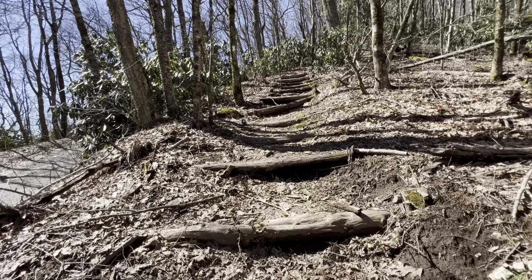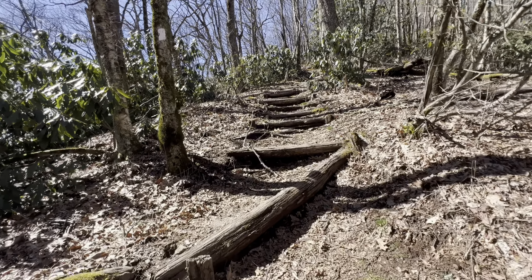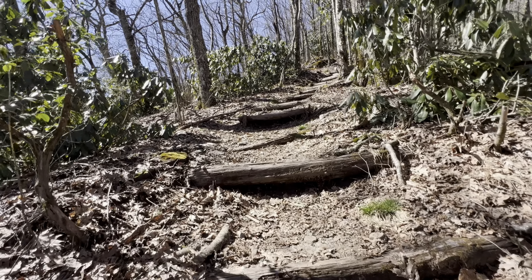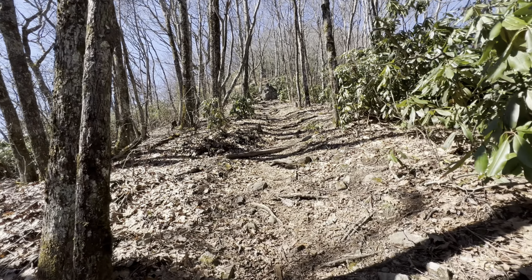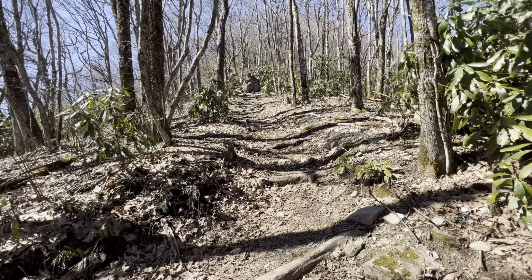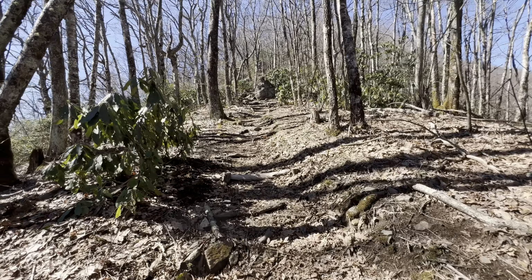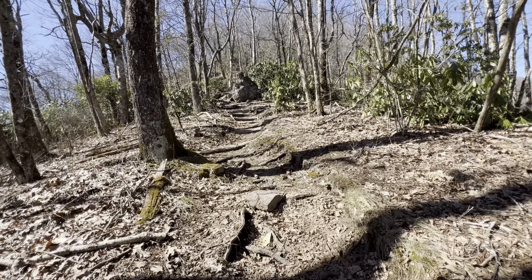I've been going up a little bit. Now we're going to go up a lot really fast. Big steps. Even more. But at least it is short. Yeah, we don't have very far to go on these stairs. Just a lot of elevation at once. Maybe better than a lot of switchbacks. I don't know.